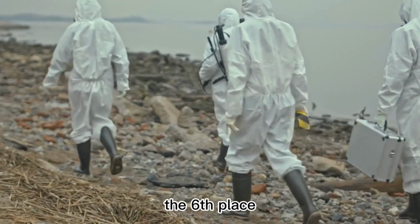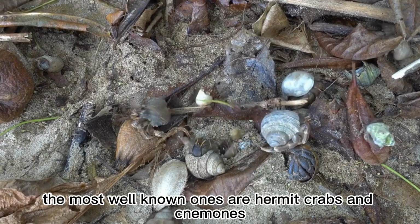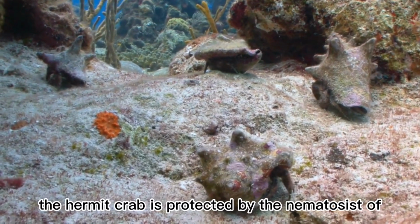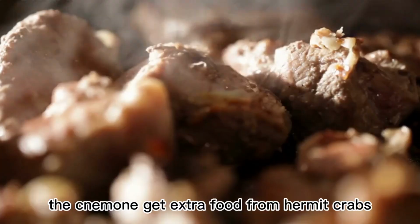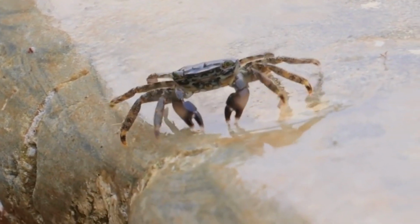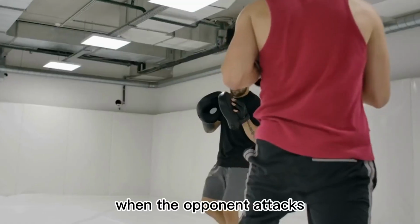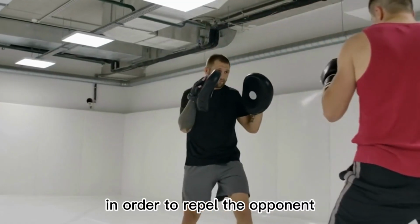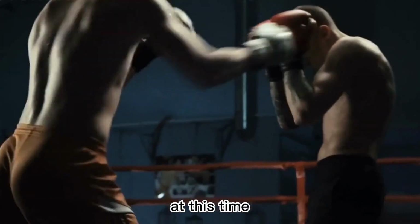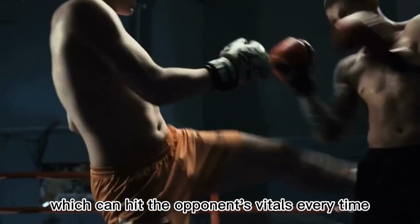The 6th place. Creatures living in the sea need to help each other. The most well-known ones are hermit crabs and sea anemones. On the one hand, the hermit crab is protected by the nematocyst of the sea anemone. On the other, the anemone gets extra food from the crab. The boxer crab has a small body, about 1.5 centimeters in length, and many marine animals feed on it. When the opponent attacks, in order to repel the opponent, the boxing crab will wave the sea anemone to attack. At this time, the boxing crab is like a boxer wearing gloves, which can hit the opponent's vitals every time.